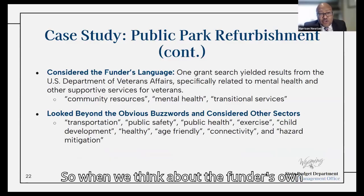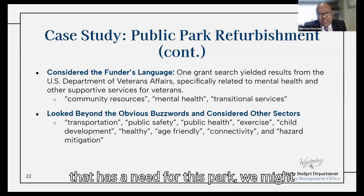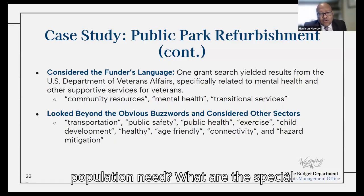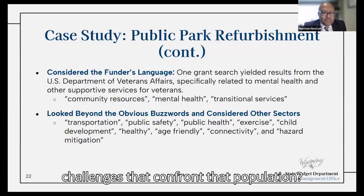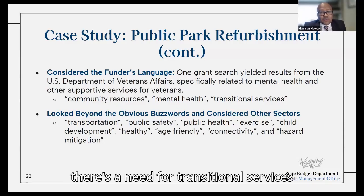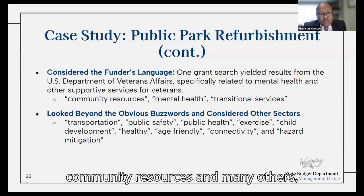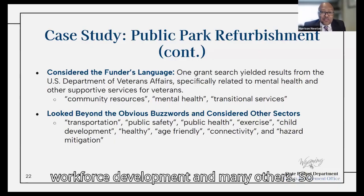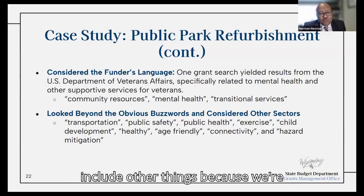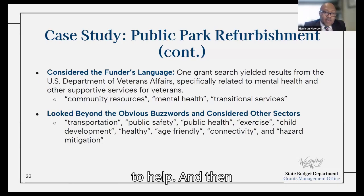So when we think about the funder's own language, if we were able to determine that we have a special population that has a need for this park, we might then ask ourselves, well, what does that population need? What are the special challenges that confront that population? With veterans, we know there's need for behavioral and mental health. We know there's a need for transitional services from health back to work, and general community resources, workforce development, and many others. So now we've even expanded the terms to include other things because we're pulling in information that's about a particular population that we're looking to help.